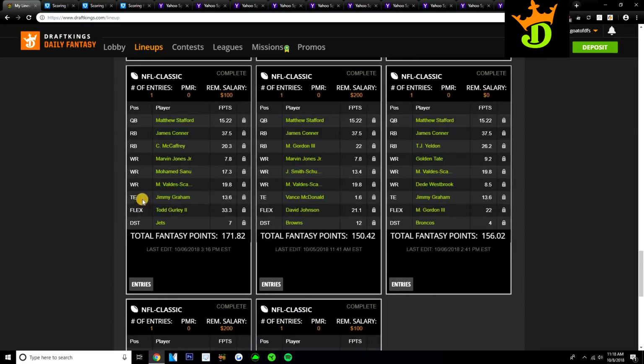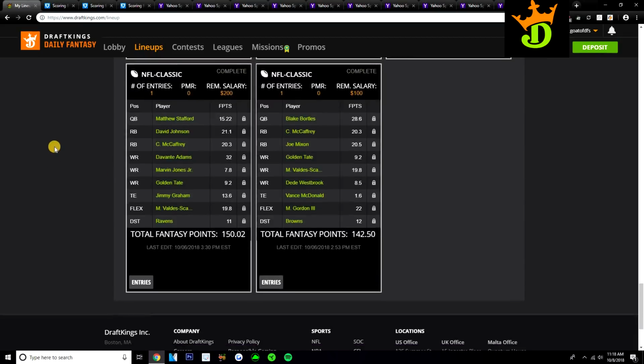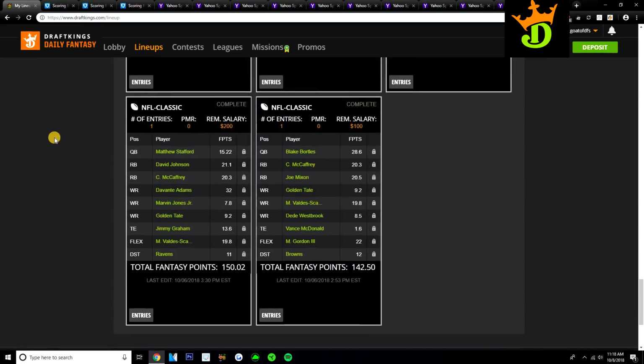171 here. This one had Stafford and Marvin Jones. Had Connor, McCaffrey, Sanu, MVS in that game. Did sort of a game stack of that game with Stafford, Jones, then MVS and Graham on the other side. Had Sanu, McCaffrey, Connor, Todd Gurley, and Jets defense. So I'm not sure what the cash line was.